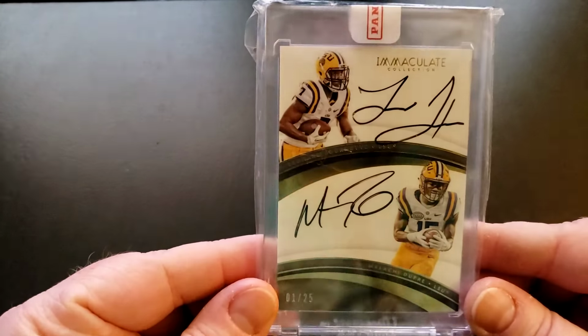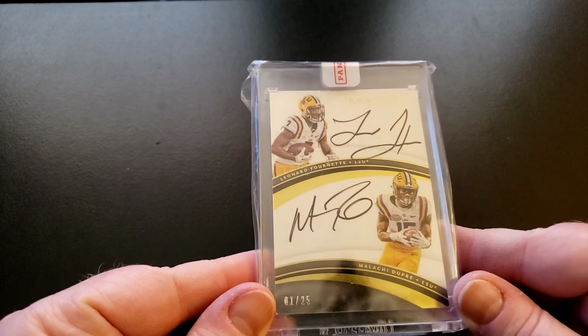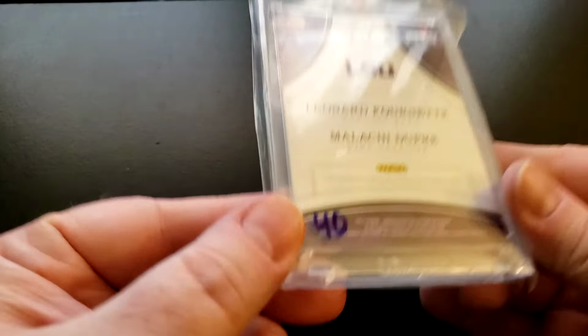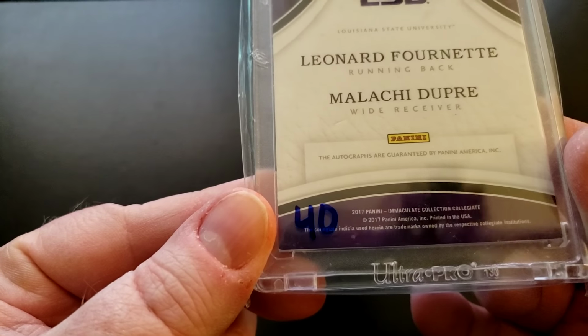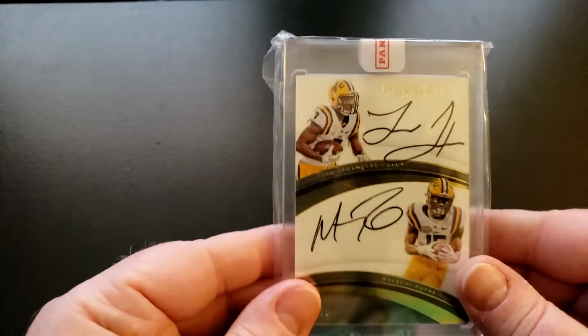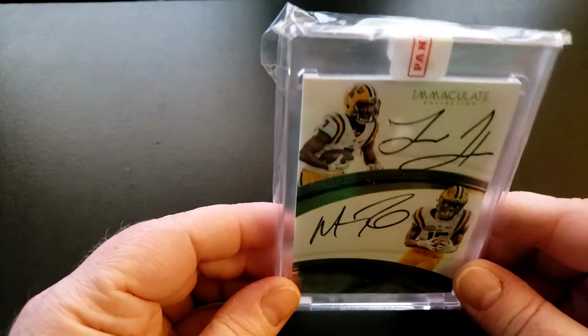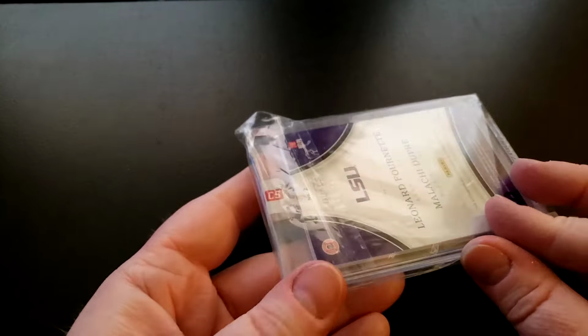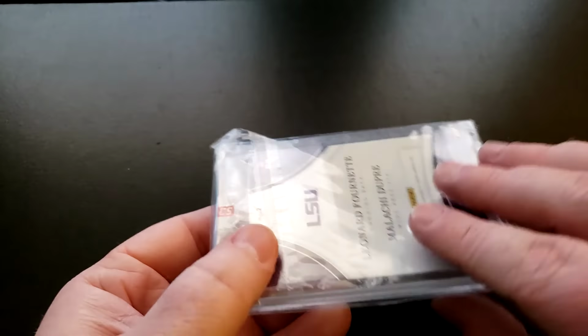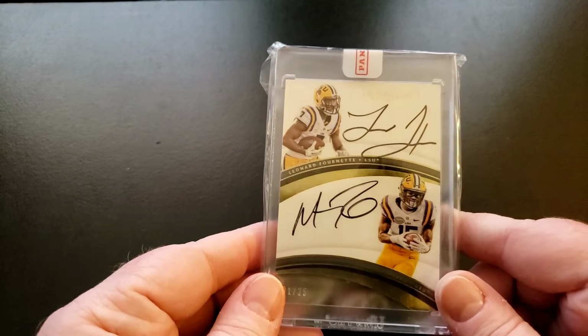And the first card I want to show is an Immaculate Collegiate dual auto, numbered 1 of 25, of Leonard Fournette and Malachi Dupree. It is from the 2017 Immaculate Collegiate Collection. I would assume this was a redemption card based on it being in a Panini Customer Service One Touch. The card number 2, I'm not sure.